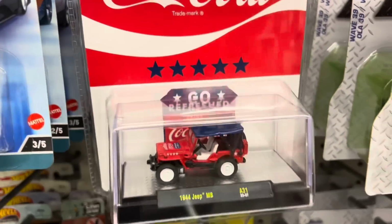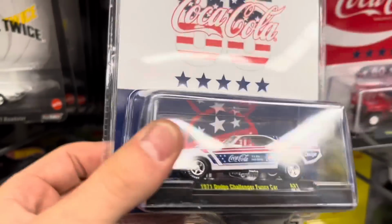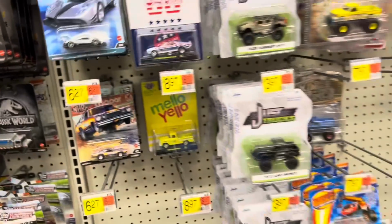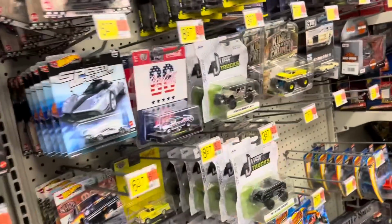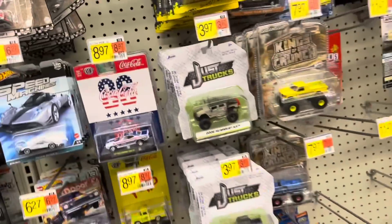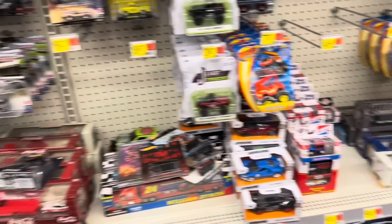And both of them have a chase version. So here's the Jeep. I just got it swaying back and forth. And then here's the Challenger funny car, which is probably gonna be the one I'd really like to find a chase in. And yeah, they just showed up. I don't know. Nothing else is new here. Literally nothing. He's like, yeah, we didn't unbox any M2 stuff. These may have just been returns, so cool. They got some returns and they're really cool returns, but meh.